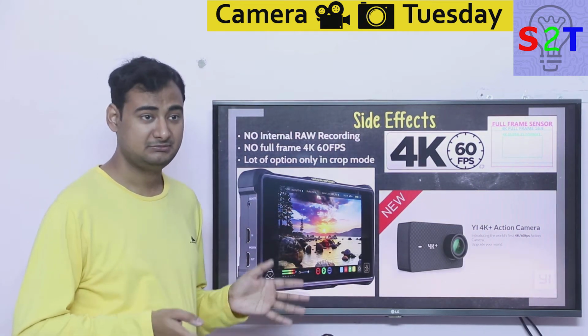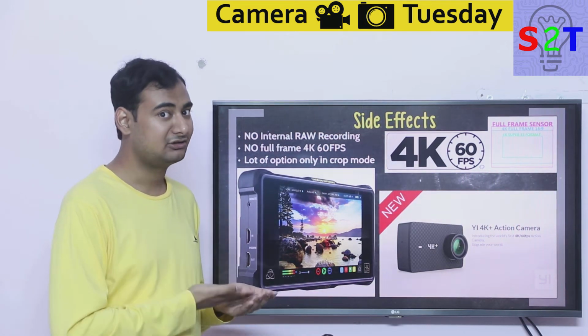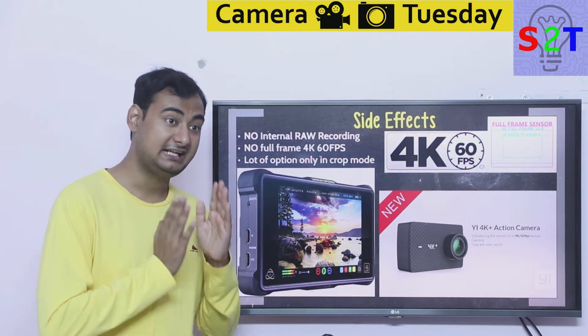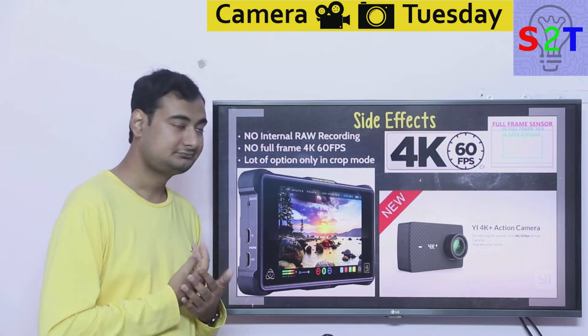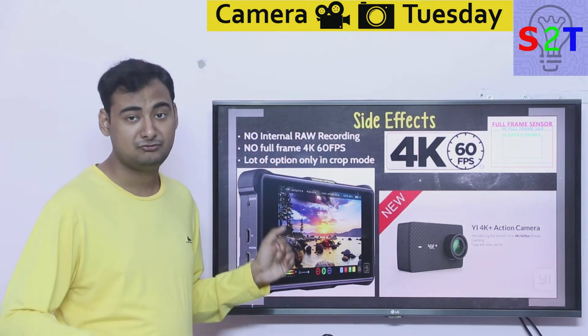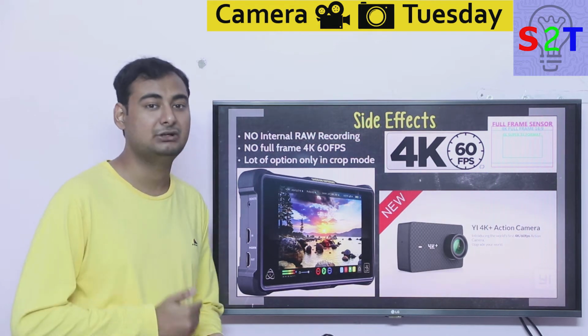And why they haven't done that? At first I thought it was the processor, but then I realized the processor has a cooling element, so it cannot be processor limited. That is the problem of basically the UHS-II SD card slot. They had to use XQD. They did not do that. So that is why they do not have internal raw recording. Now for many people it does not make a difference.